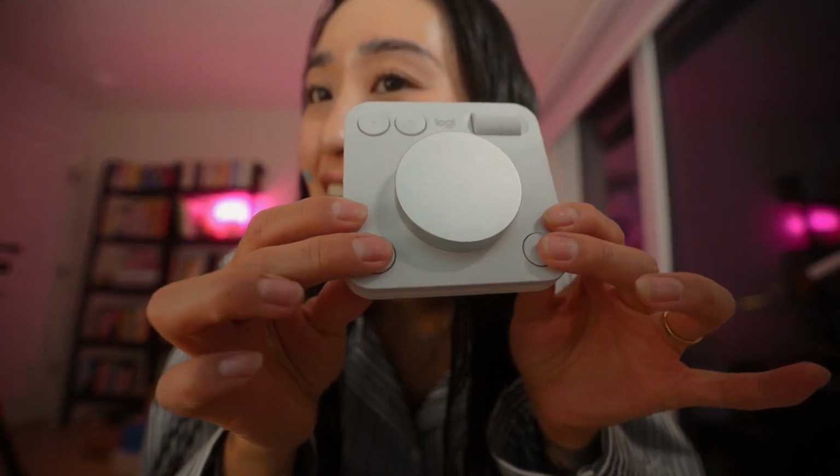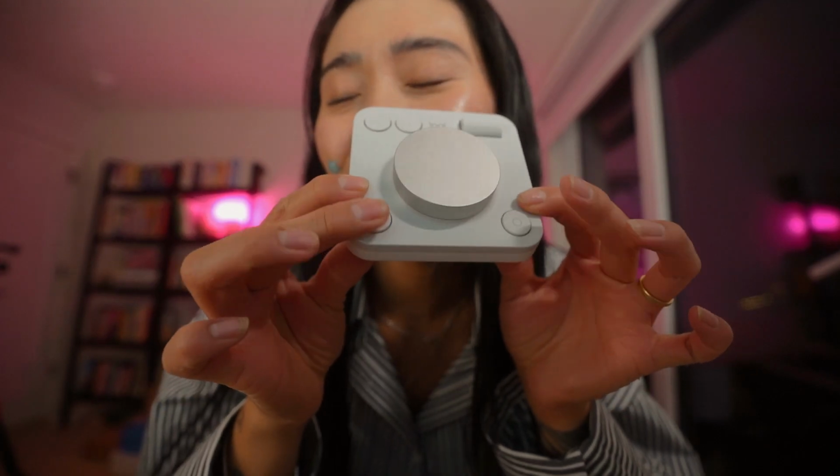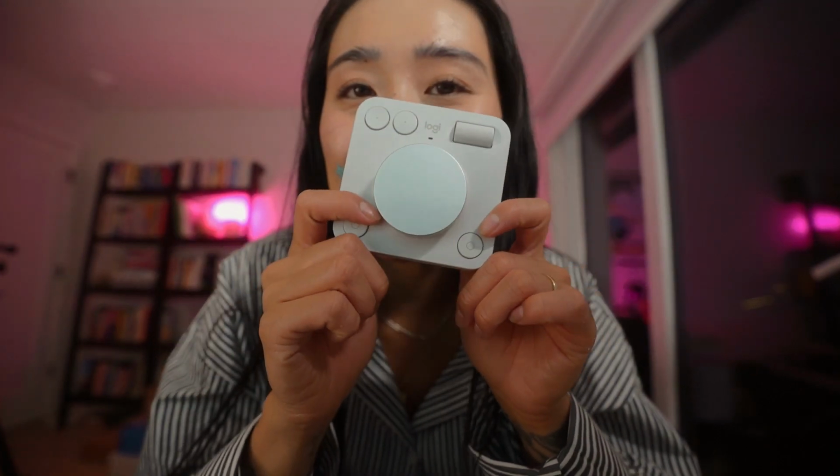Also, the buttons on these, so satisfying to click. I don't know if you can hear it. It's just so satisfying.